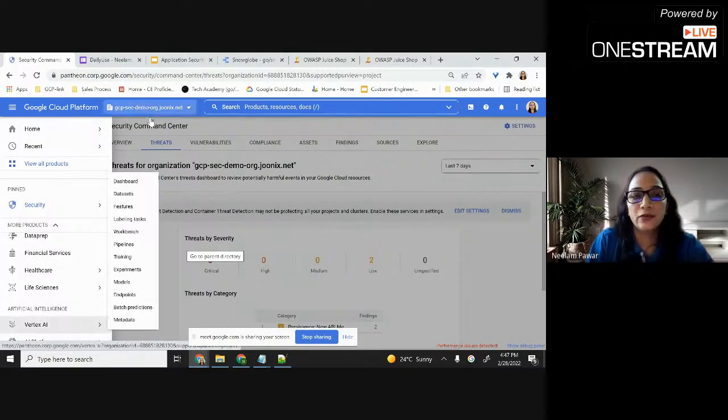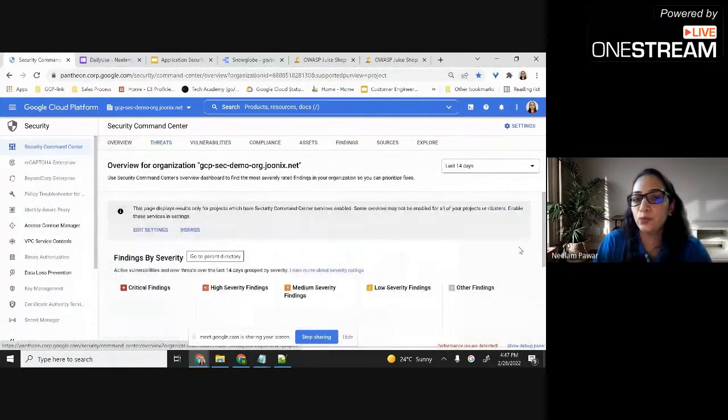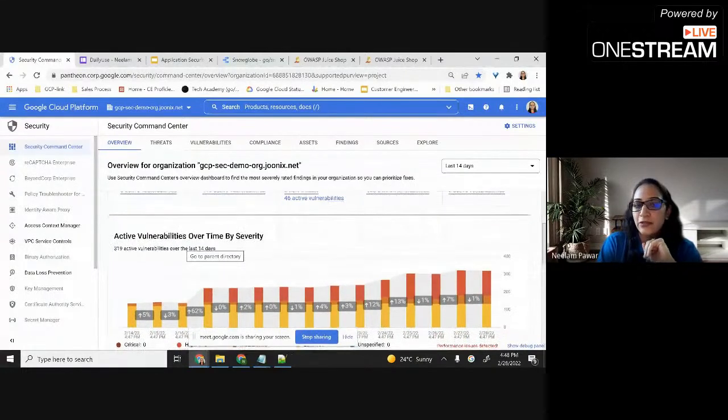So this is our Security Command Center. This is a complete security, compliance and posture management solution. If I go there, it will give me a detailed view. Your operations team or SOC team can use this board to find out the complete posture of your cloud presence, specific to Google Cloud.